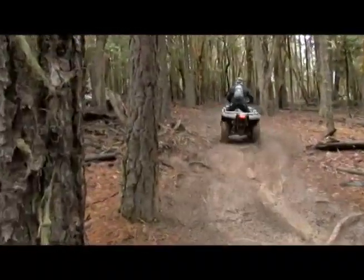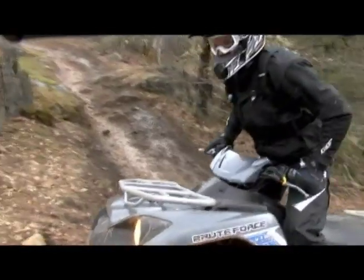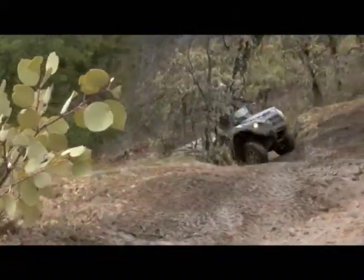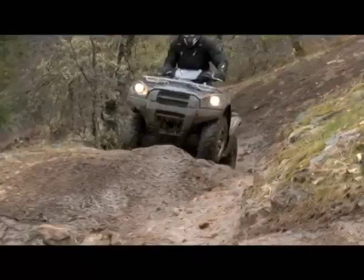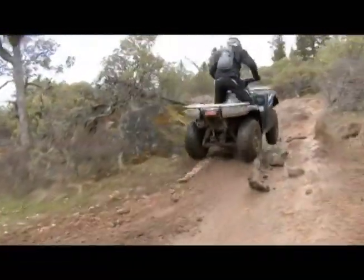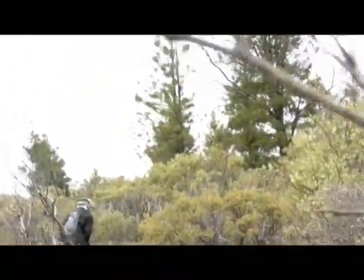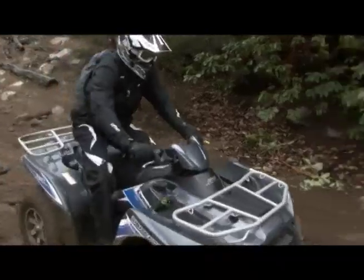On one rocky trail, we ran the left front wheel smack dab into a boulder, without having the bars ripped from our hands. As we switched between 2- and 4-wheel drive, it was nearly undetectable through the steering. We felt the EPS was well calibrated for most situations. However, like most systems, we wish it offered a bit more assist while sitting still or crawling along.